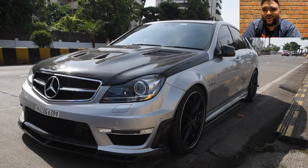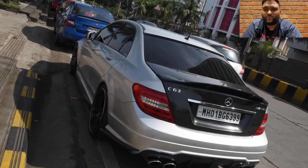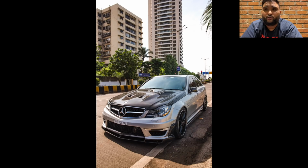But crazy car. I love the raised wheels he has on there, carbon fiber hood, carbon fiber trunk. I love that trunk design on there as well, and it's actually a designo color. Usually C63s don't come in this color in India. I don't think it was an option, so he got it specially spec'd for this color as well, and it's an amazing car. Everyone's in line waiting for him to sell it, but I doubt he's gonna sell it.